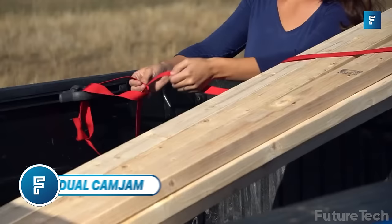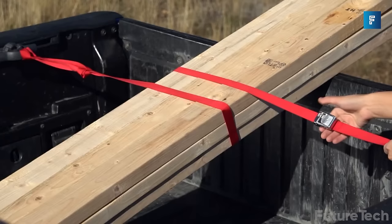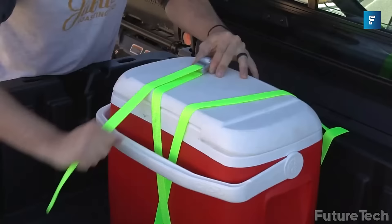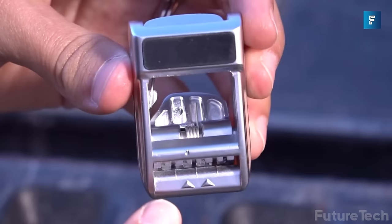Dual Camjam. This sounds like a device you'll find in Christian Gray's Red Room. This little tool is the perfect accessory for anyone who needs to tie down some heavy crap. Whether you're hauling a bunch of lumber or just trying to strap down your ex-girlfriend's mattress after she kicked you out of her apartment, the Dual Camjam has you covered.